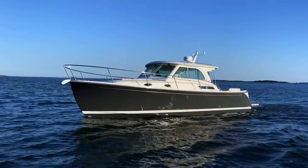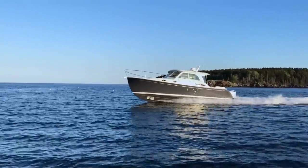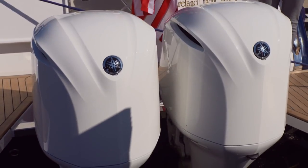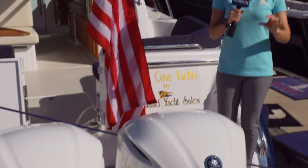Back Cove have been manufacturing Down East style cruising yachts since 2003, but in the last year, they've done something brand new. This is the Back Cove 340, and the O stands for outboards. These are twin Yamaha 300s, and there are a lot of benefits to putting them on this boat. For one, you need far less water. In other words, they need a shallower draft.